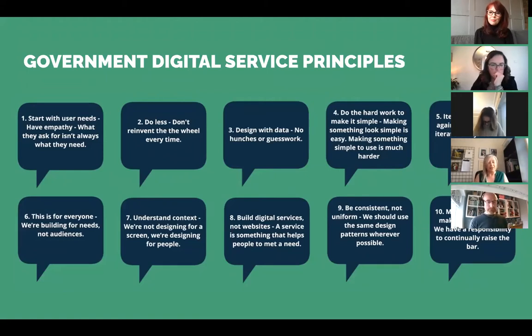We're building for needs and not audiences. So we do need to make sure that needs are met at every point. We're designing for people, not screens. So when we talk about design, we don't need to be thinking about always the layout, the typography, the colours. Those things are important, and especially when we consider accessibility, I think those are something we should have in the forefront of our mind. But it is about people's lives and what they've gone through, and what tools they need from a functional perspective that we should be really focusing on here.